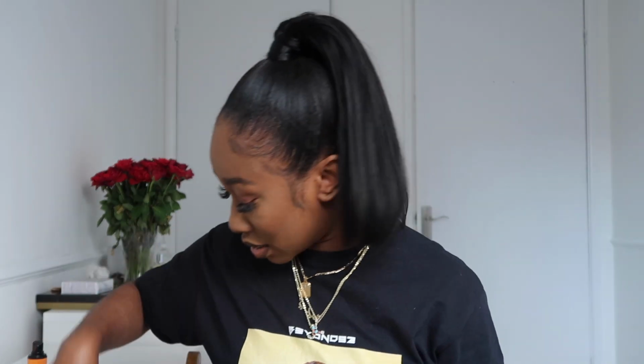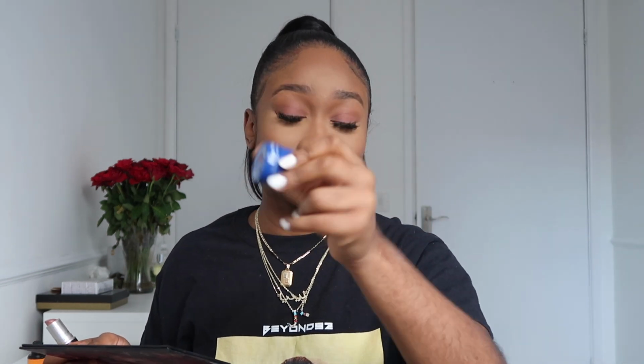So I'm gonna grab my MAC lipstick in Honey Love. Make sure your lips are moisturized beforehand. So I swear by this. It's better than Vaseline. Even licking your lips is better than Vaseline. Everything is better than Vaseline.